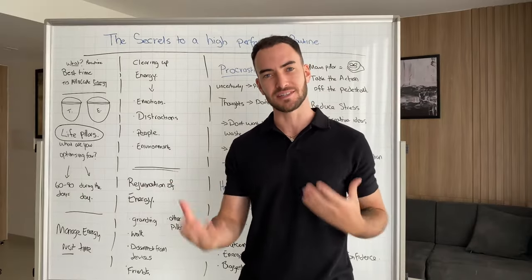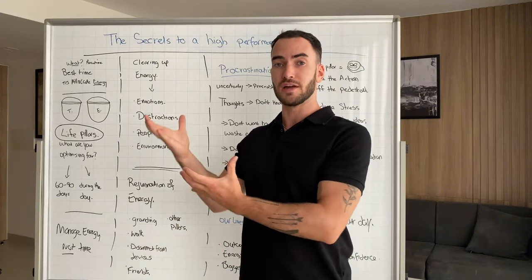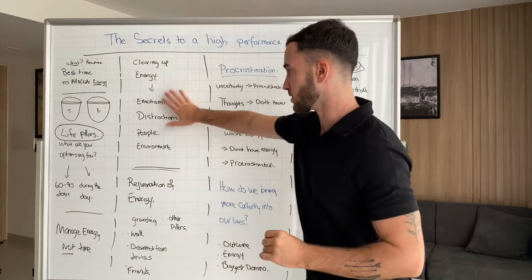But we also want to have tactics and strategies to be able to turn to so that we can process these emotions and take them from lower levels up to higher levels and really increase our amount of energy so that we can put that into accomplishing the things that we want to do. Okay, so that's the first one, emotions.